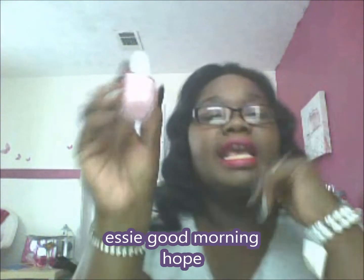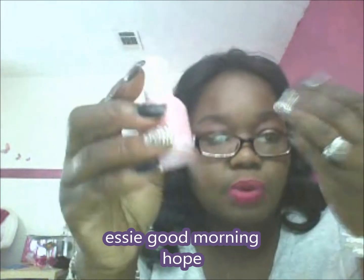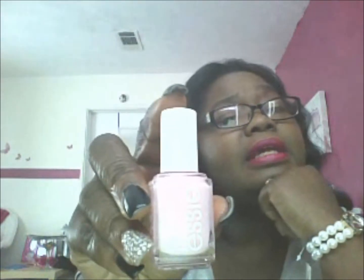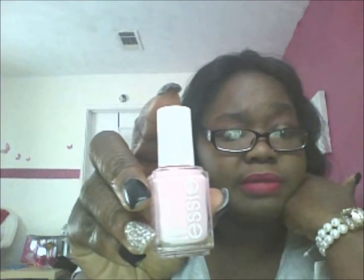Okay. Next time y'all see these nails, which 9 out of 10 is going to be Monday when I go get them done, because today is Saturday. Y'all know how I feel about getting my little discount. But this is going to be the color on my nail. Thank you, Platinum, because, baby, I was just trying to look through my fingernail polish and see which color I want. And this is it.